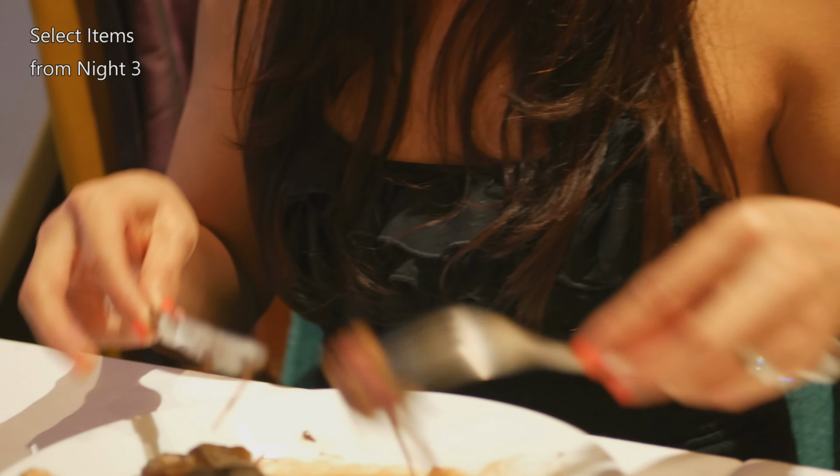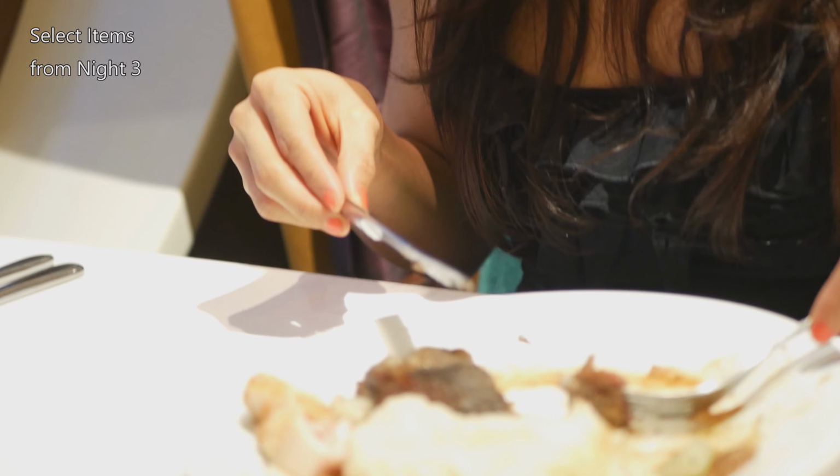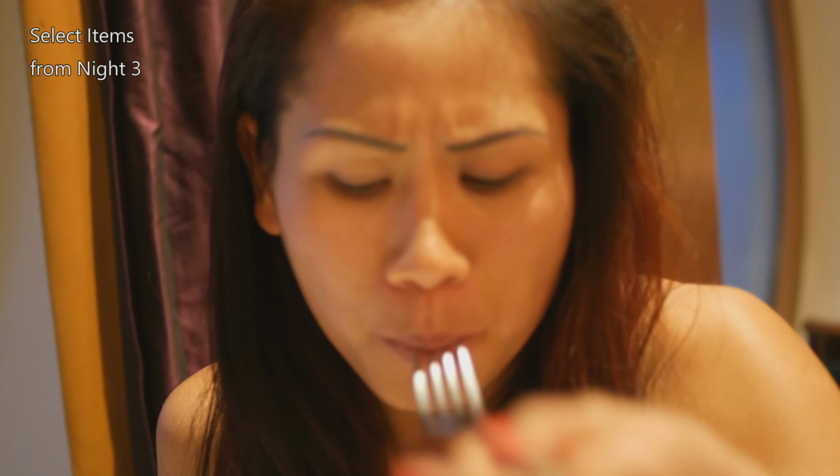Short ribs, beef short ribs. It's so good. It's super tender. It's like melt, literally melt in your mouth. And then this nice wine flavor. Oh, it's really good. Yum.